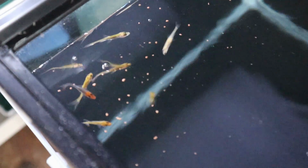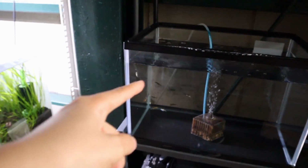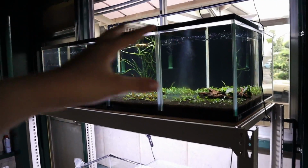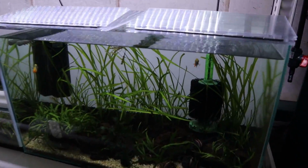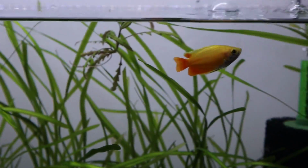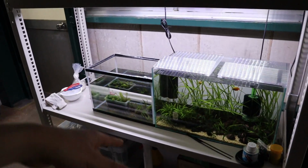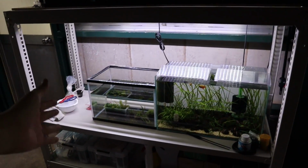Over here, I've got the Sabo resplendens. I've been trying to treat them with some salt, as you can see over here. This is from all the air bubbles splashing, but yeah, they're doing a lot better. You can see this guy is super red. But soon I think I'll be moving these guys over into one of these tanks. And then down here, we've got the honey gouramis, which are doing really well. They're really colorful, but I'm thinking of taking these tanks down and putting a large 4-foot tank here.